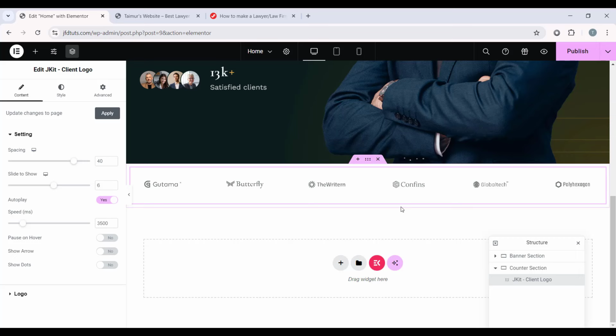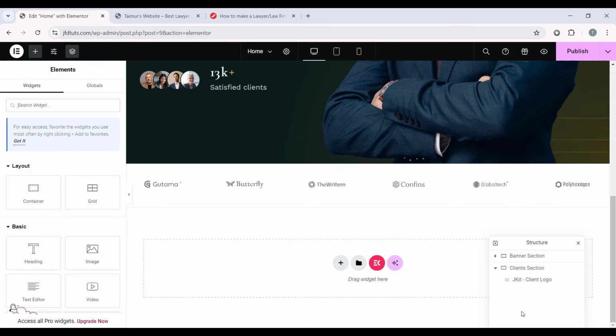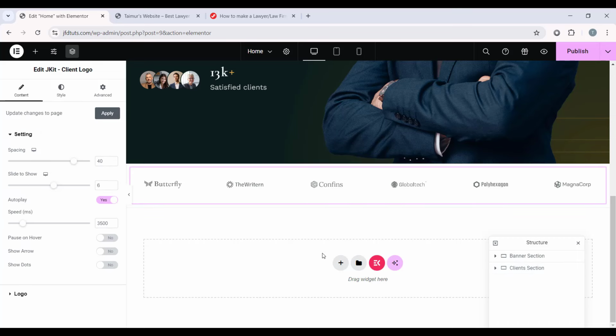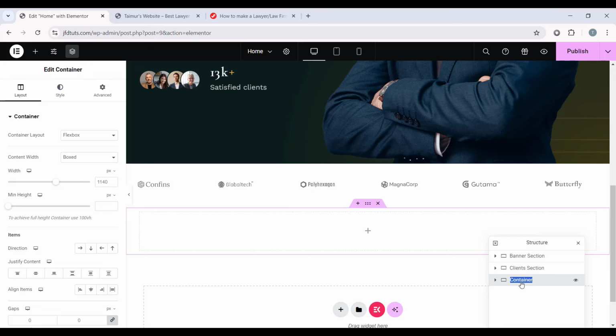And as you can see right now, we're having a nice border under this counter section. And by the way, this is not counter section, this will be like a client section. So let's rename this back to clients. Alright, now let's move on to our next section. So let's add a new container here, and this will be our about section. So about section. Alright, now let's make this width 1160 pixel.